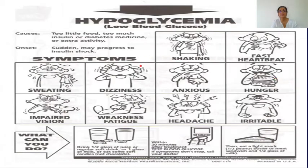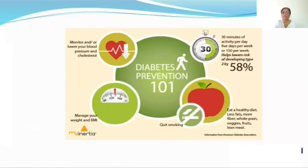Now let us differentiate the kinds of hypoglycemia. Why is this slide important? Sometimes you don't know the symptom. Actually, a hypoglycemic attack is happening, but you are not aware of the symptoms. So pay attention. It can manifest as shaking, fast heartbeat, hunger, anxiety, dizziness, sweating, impaired vision, weakness, fatigue, headache, and irritability. So see, if you're irritable also, it can be a hypoglycemia episode. What you do to combat this is take half a glass of juice or a regular soft drink or simple nimbu pani. Okay, so this is the way you need to manage it.